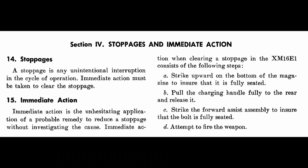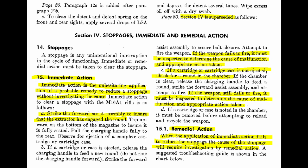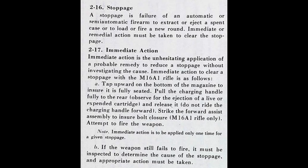Here's the 1966 XM16E1 Field Manual, FM 23-9, to show the initial immediate action drill that preceded SPORTS and omitted observation of anything. This was then superseded by an early version of SPORTS in 1968 that included two uses of the forward assist, where the forward assist was tapped first to ensure extractor engagement. Then the rest of SPORTS happens, with the O here representing observation of ejection only. So in a sense, it was T-SPORTS. Later, of course, that first tap of the forward assist was dropped at the latest by 1974, when the manuals happen to now reflect the type classification of the M16A1, which gives us the familiar procedure of SPORTS, though it wasn't yet in the mnemonic acronym form we use now.